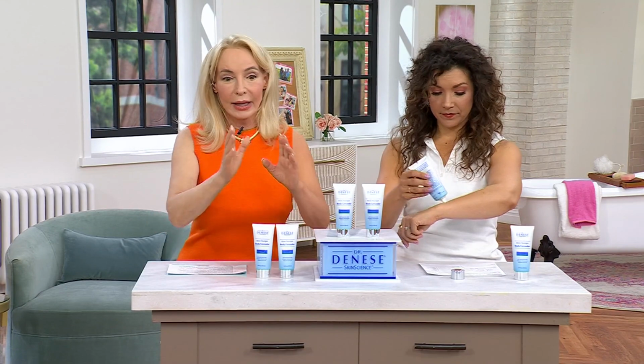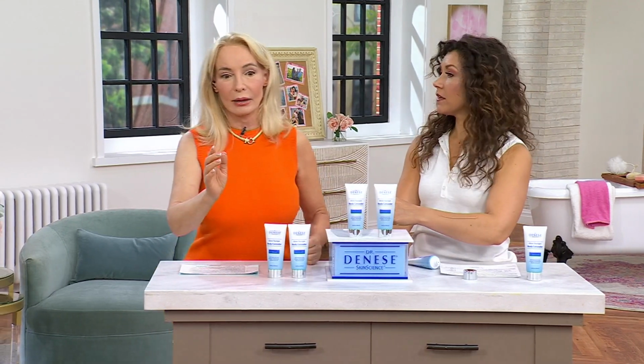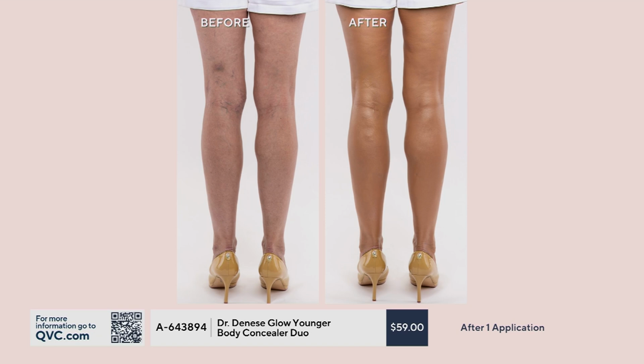my legs too. And there is Colleen, and look at this one. She has veins going on, different issues, and look at the after. There's a firmness to it. It looks muscular. It looks much, much younger. It blurs everything out. Exactly. But you can see the radiance in the formula.